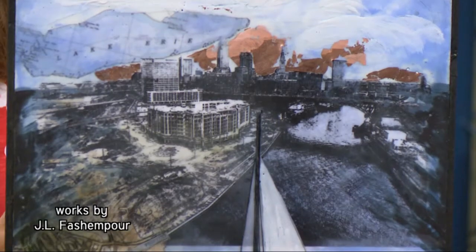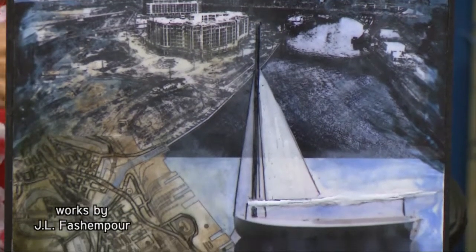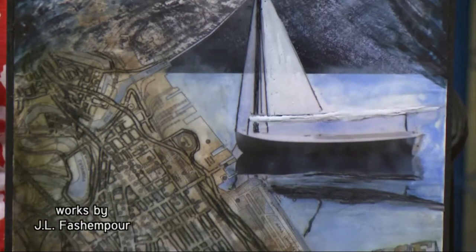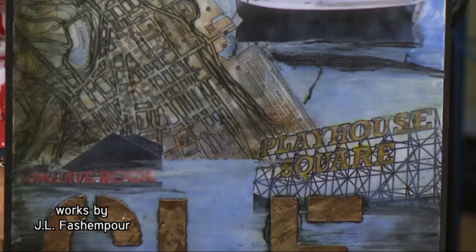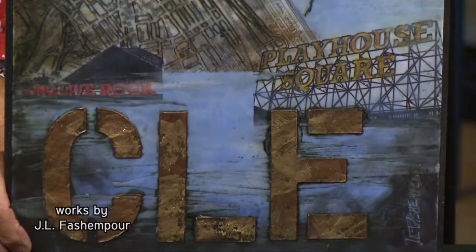And you can use stencils with encaustic, and that's what made this three-dimensional. You just keep layering on. So those letters are actually layers and layers of wax. And I don't know if you can actually see it, but they're fairly thick. I almost thought they were cut out of cardboard and glued on. Nope, all wax. Yeah. Cleveland. Very, very nice piece here.